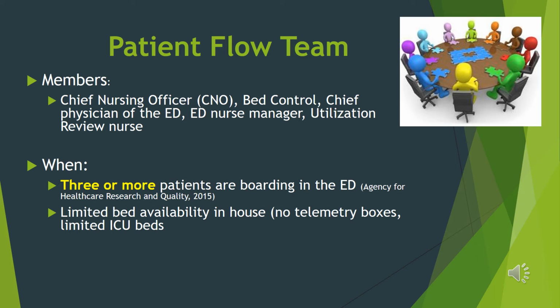So for this particular patient flow team, the members would be the chief nursing officer, one of the bed control staff members, the chief physician for the emergency department, the ED nurse manager, and perhaps even a utilization review nurse. And this patient flow team would be implemented when there are 3 or more patients boarding in the emergency department and or when there's a known limited bed availability in-house.